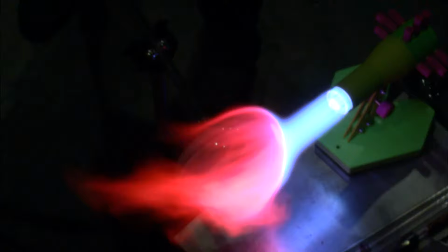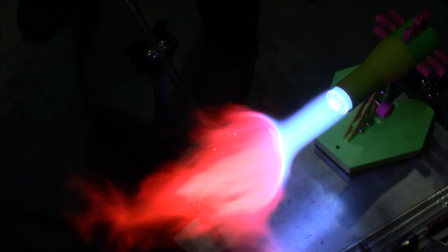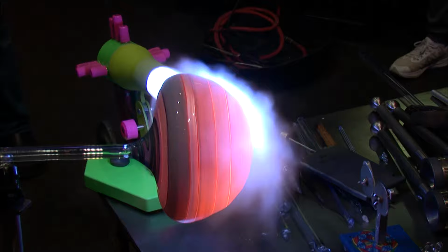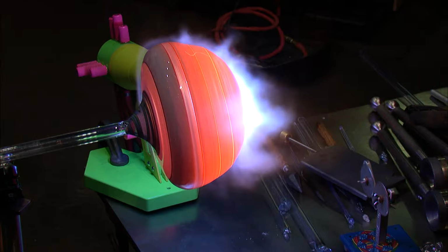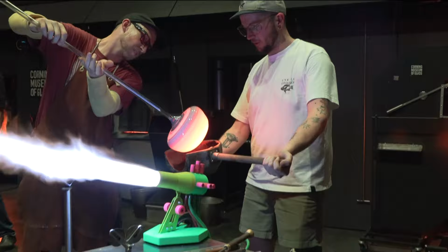So you can see that really cleaned up the form a bit more on this end here. So in the meantime, Tom is sort of camping out on Austin's piece here, making sure it's staying properly up to temperature. This is the glass blowing version of a holding pattern.